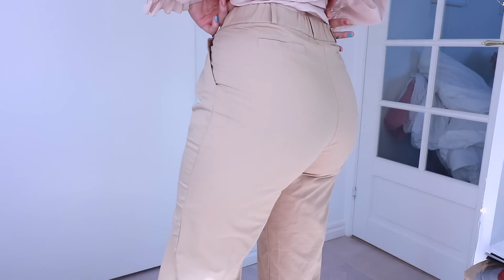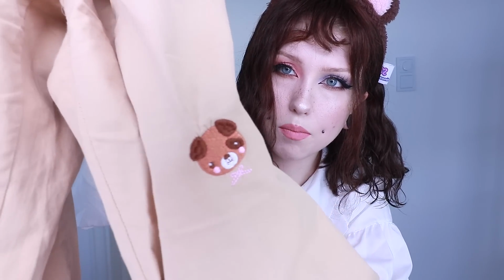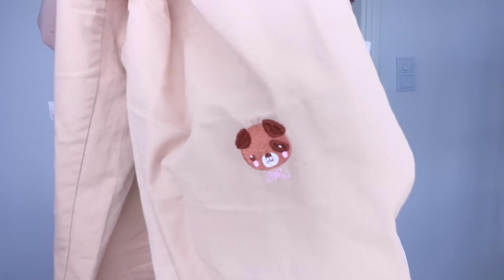And also they have small cute dogs with a pink bow, and they actually look good. They're sewn on really well. They don't look ratchet at all, not even one seam is wrong. It does have fake pockets. It's not like a pair of expensive jeans, but they really form after my body.